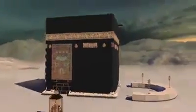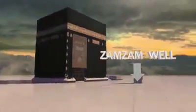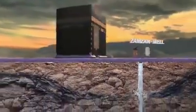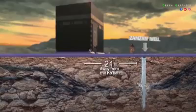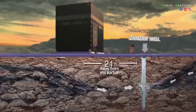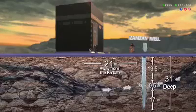There are only 21 meters that separate the Kaaba from the well of Zamzam. The mouth of the well lies underneath the Mataf area, parallel to the Black Stone. It has two springs from which pure water issues forth, one from the Kaaba direction and the other from Abu Qubays mount and the hill of Safa.